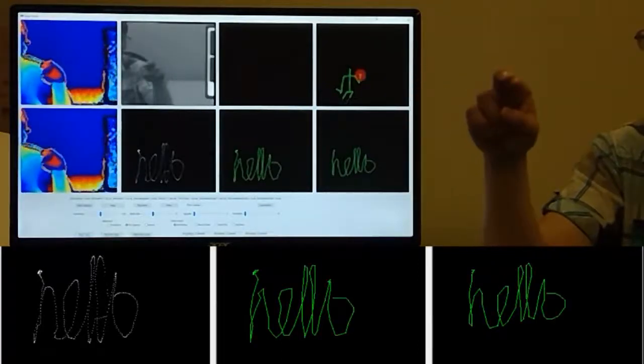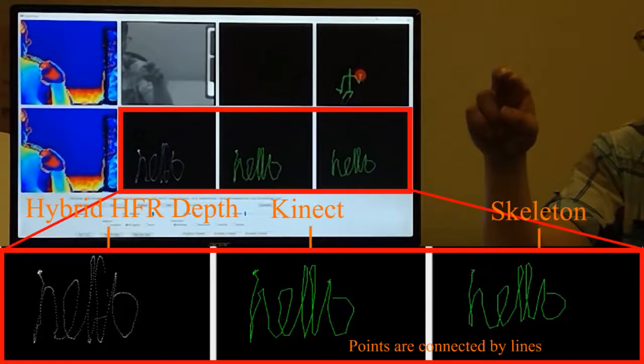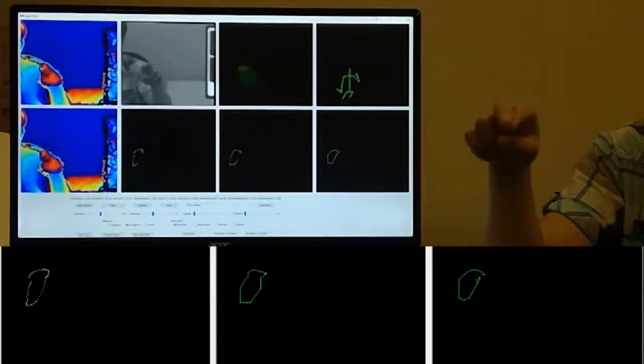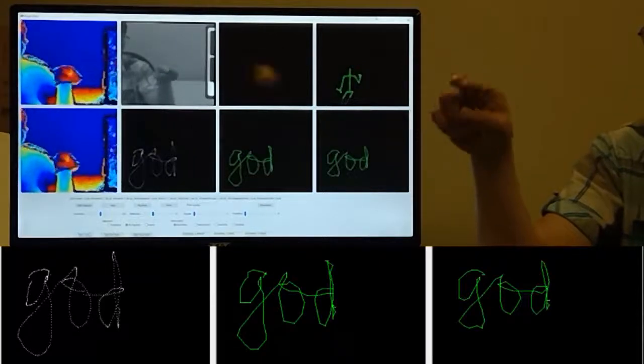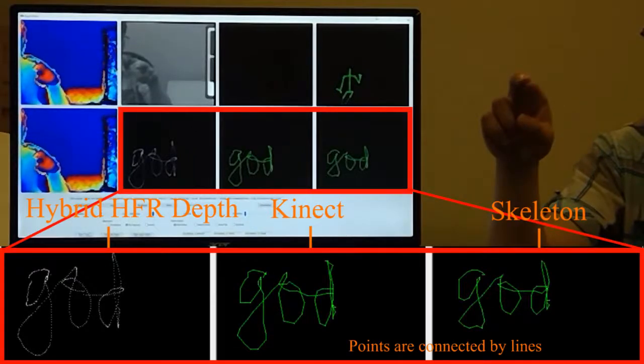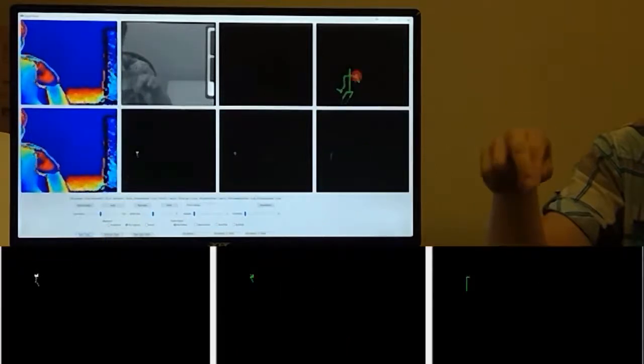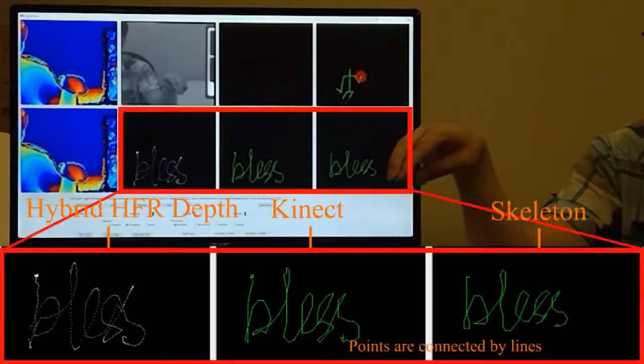High frame rate also benefits fingertip writing. In this example, we ask user to write "Hello, God bless you." Our hybrid HFR Depth produces good quality readable writings. For other writings, if points are not connected, it's impossible to recognize. If points are connected, they still lose details.